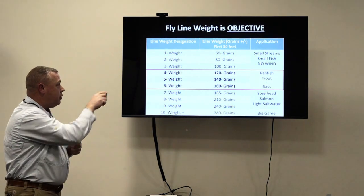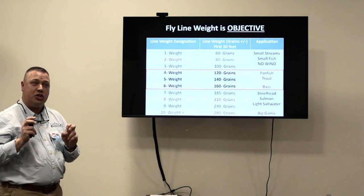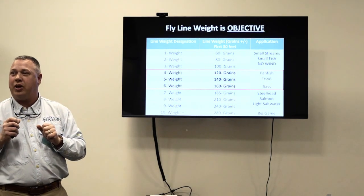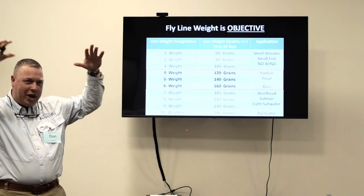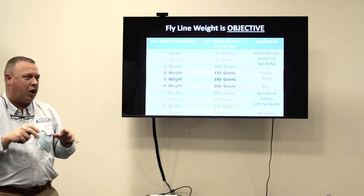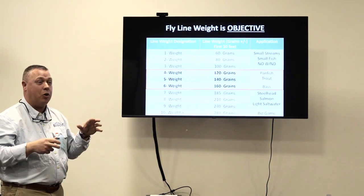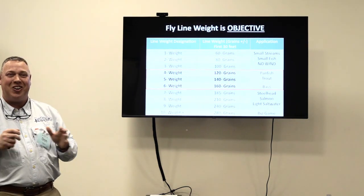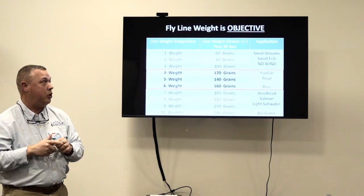Anything smaller than a 4 weight, they're kind of regarded as like East Coast fly rods. If you think about like the Smoky Mountains or the Appalachians, really small creeks, big rhododendrons choking in the water, short casts, not a lot of wind. They don't have a lot of utility out west, although a 3 weight can be a lot of fun. I'm not saying it never is an option, but it really limits your use.